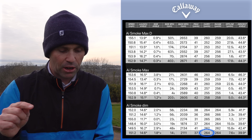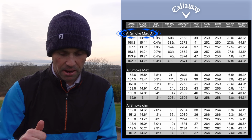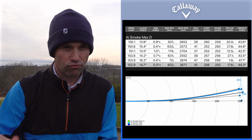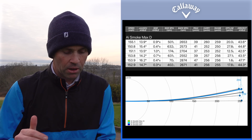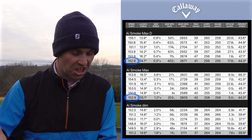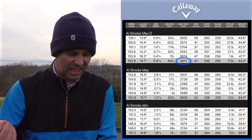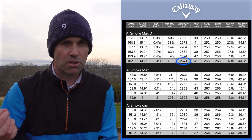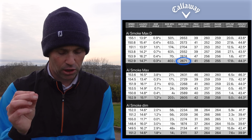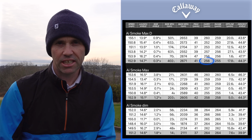Now when we look at the D version, so a little bit of draw bias, and you can see from these offline numbers that I wasn't struggling to lose that ball down the left-hand side. I had to really work it out to the right to keep control of it. But actually, ball speed-wise, the same as what I'm getting out of the Max, 152.9, launching it pretty much the same at 14.7, and actually the spin is only, what, 65, 66 revs more than what I'm getting out of that Max, so actually this driver is going to work really quite nicely for lots of players, peaking out 41 yards high and an average carry of 256 yards.